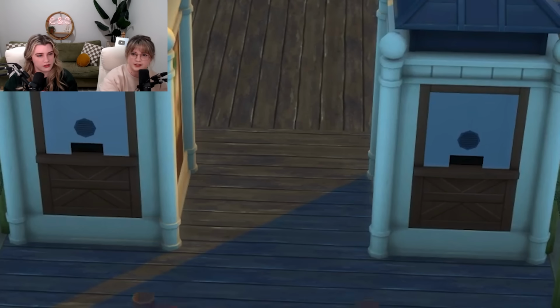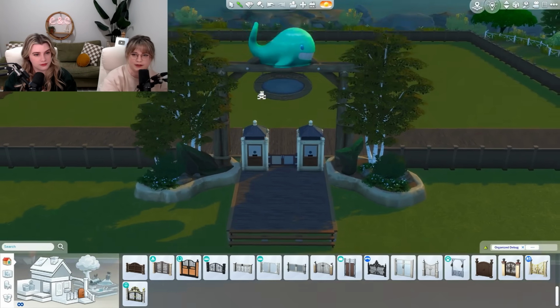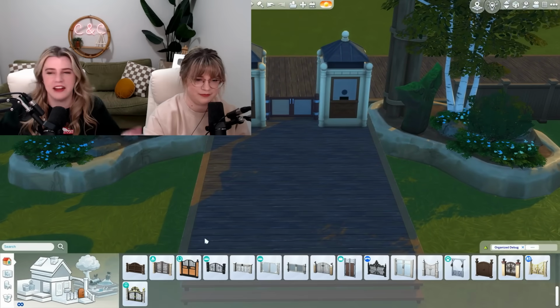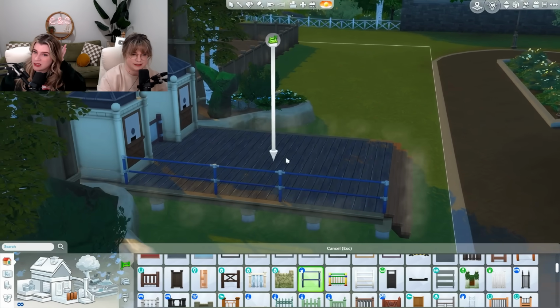You might not know this, you can place freestanding gates. You don't have to put a fence up, and the Sims will just walk right through there. Oh, I already love how that looks. I'm getting excited before we even have done anything. Yeah. Probably a railing for safety, I guess. But I want it to look like a dog.